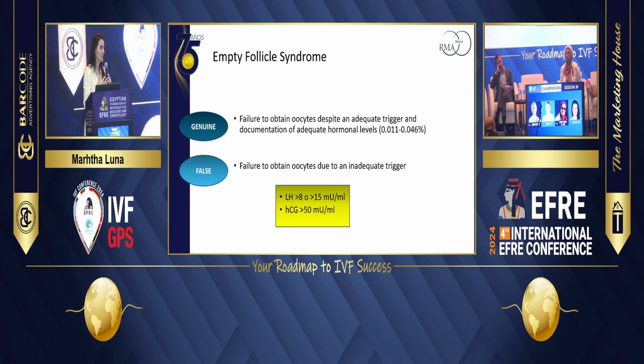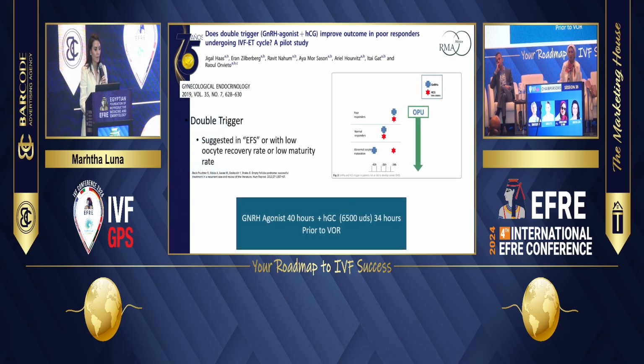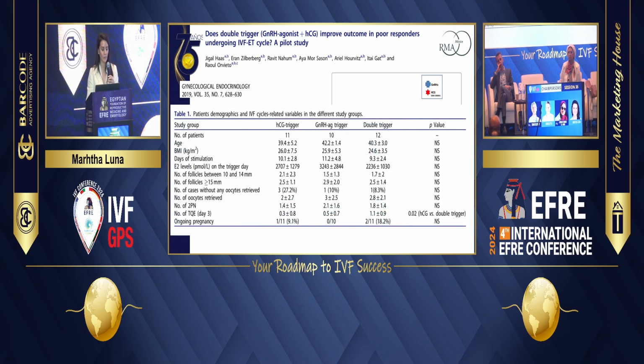So we know the genuine empty follicle syndrome is extremely low. This means that those patients applied their medication adequately, they applied the agonist, the HCG, and despite that, we don't retrieve oocytes. The false empty follicle syndrome are patients who just don't respond adequately to the trigger shot. So this is one of the reasons why after the trigger, we routinely always measure LH and HCG if it was a dual trigger. And so again, Raul Orvieto published this a few years ago, and they performed this pilot study in which a very limited number of patients were triggered with HCG, GnRH agonist, and double trigger.